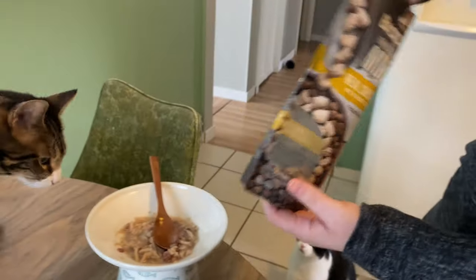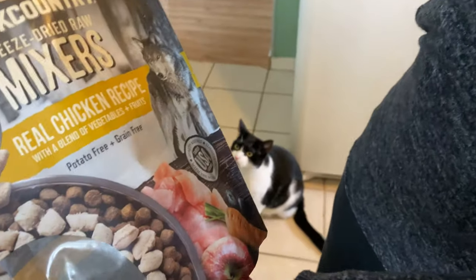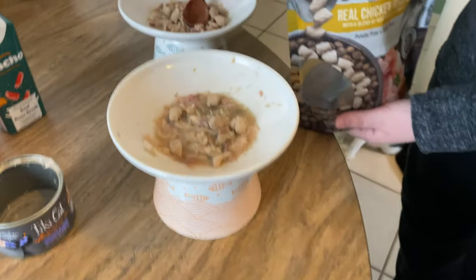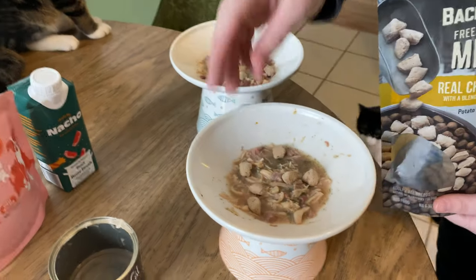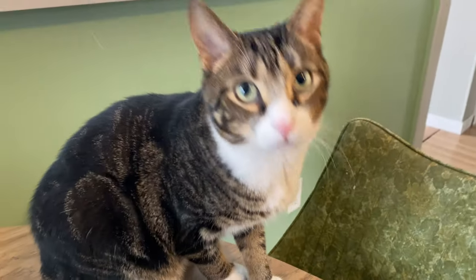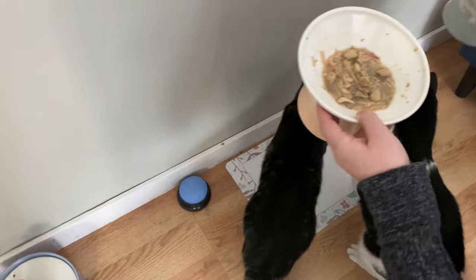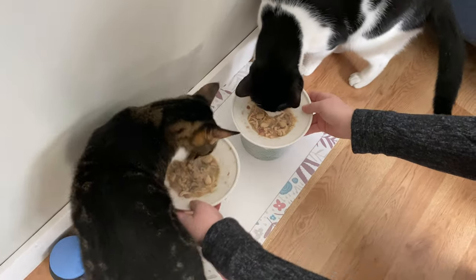Go away, mama. And then some freeze-dried chicken chunks as well. Right, Mochi? Right, sweetie. You excited? And they also regularly get salmon oil as well, but not this morning. They'll get it this evening. And a probiotic as well. You ready? You ready for food? Gotta get off the mat. Just push him, put him in the middle and push them both out of the way. You guys are so excited this morning.